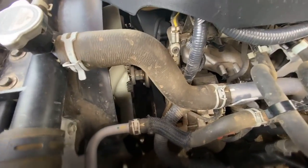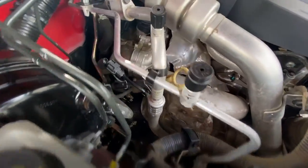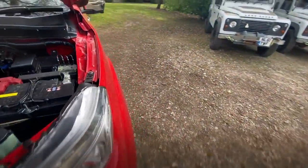Oop, just bumped my head. So yeah, everything looks spot on down there. One more quick look in case you need to see anything. Obviously you can pause the video if you want to look at anything in a bit more detail. But as I say, there's no signs of any oil or anything like that around the engine block at all. And as you can see, it's not been cleaned.